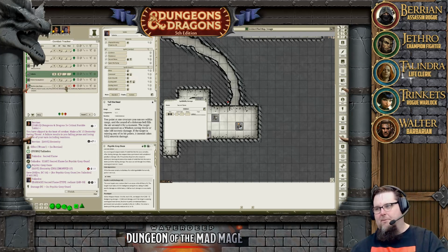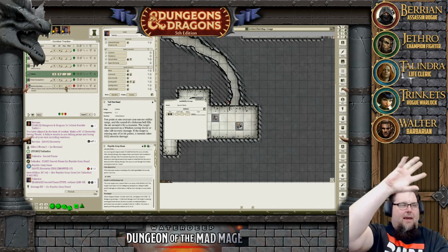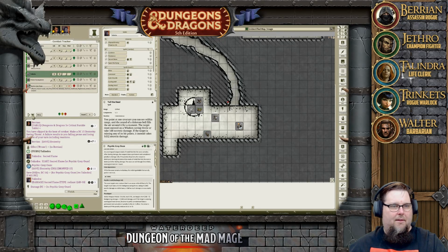It's in pretty bad shape. It's got a bunch of holes. It looks like it's deflated a little bit. It's kind of spitting out acid all over the place and stuff. So very nice. It's nice to see that work. Take any other movement that you'd like to take, or are you going to do anything for a bonus action first? I might move down by Barian in case he needs it.